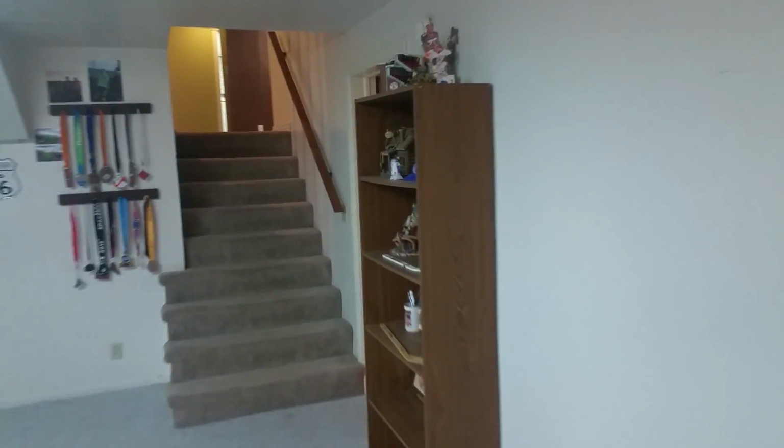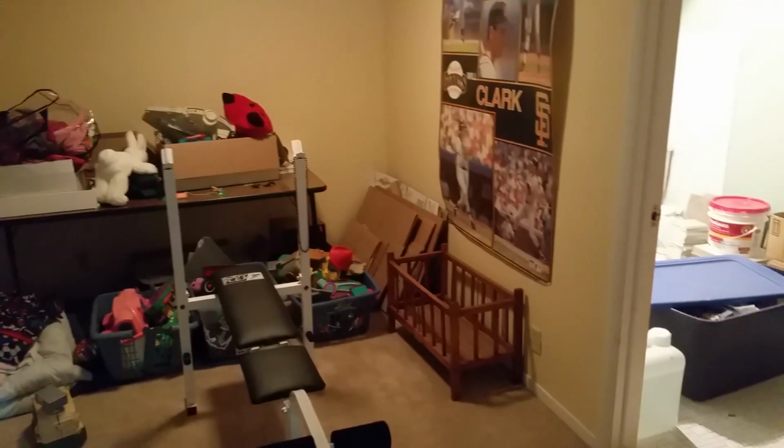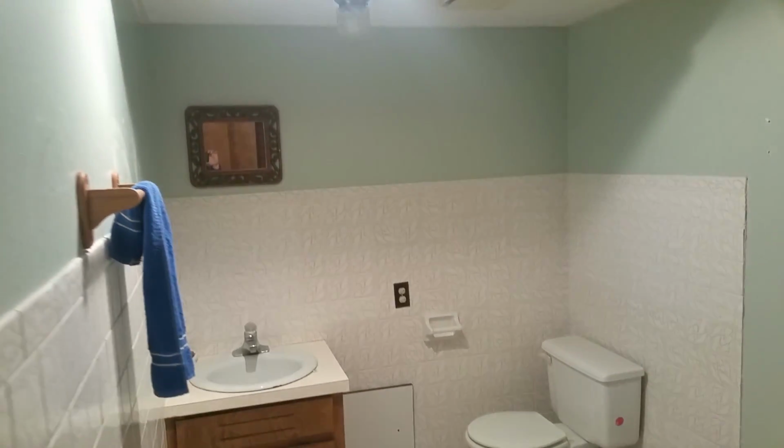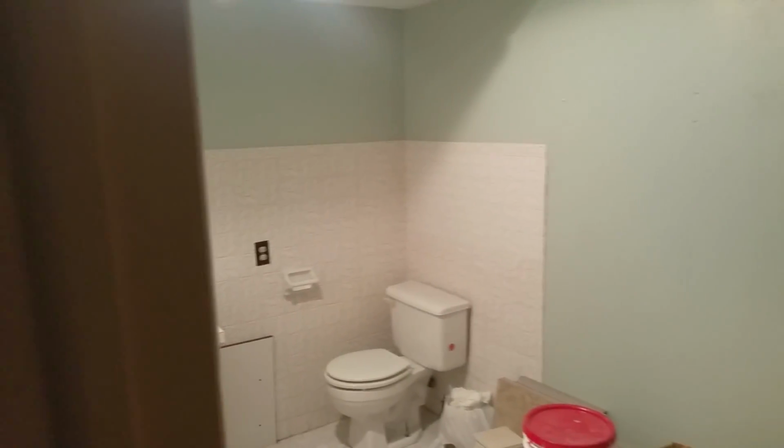And I'll show you that from this side as well. And they're using this currently as their toy room slash workout room. And then this is the three-quarter bathroom here. And they're busy with some additional remodel items in there. They are gonna carry throughout.